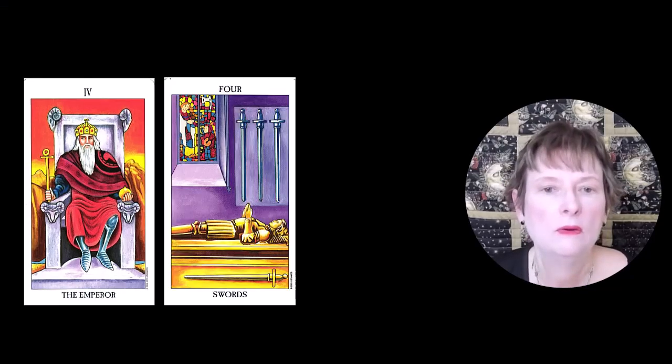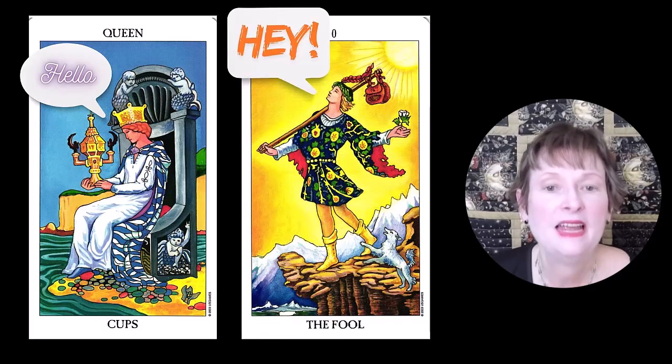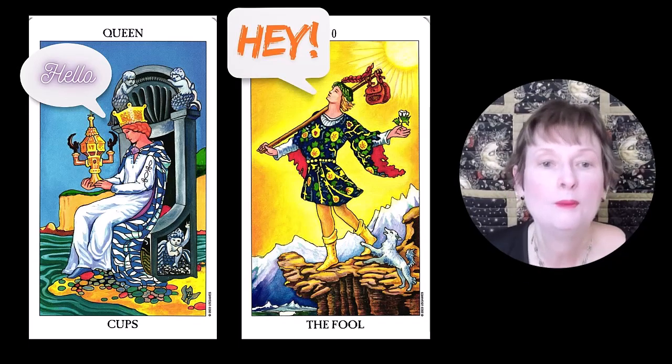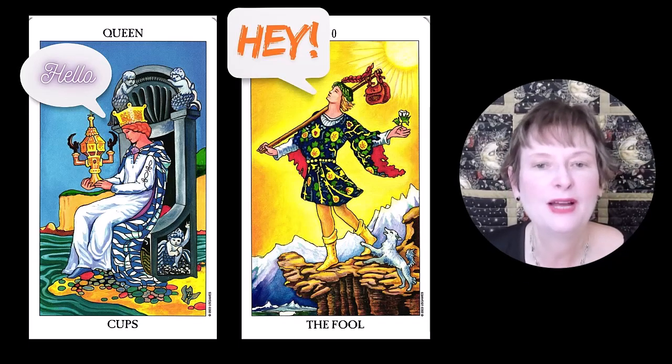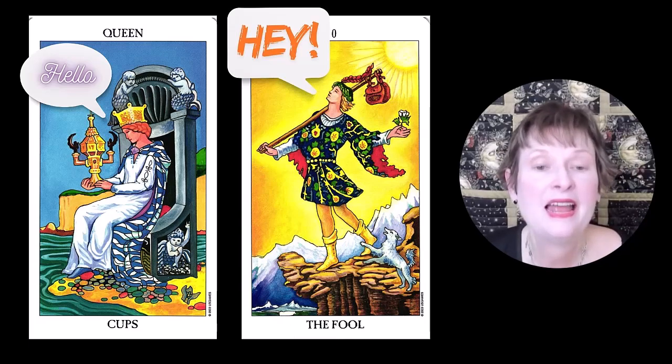How would it feel to be powerful like the Emperor? Or motionless like the man in the Four of Swords? Or dancing like the women in the Three of Cups? If you pull two cards with people, consider how they would talk to each other. Put on a little play about what the Queen of Cups would say to the Fool and how he would respond to her. Another thing you can do is teach about the card.